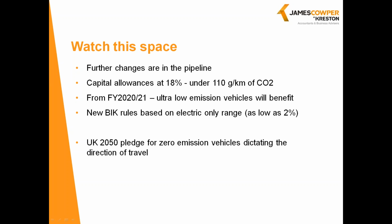And that will mean that the benefit in kind that we've been talking about on these vehicles, which currently starts at around 9%, can come down to as low as 2%. So again, that's going to be a fairly significant change in terms of how some of these more efficient cars are taxed, and the opportunity to achieve a very low benefit in kind on specifying the right vehicle. Obviously, the pledge made recently by the government that basically all cars, and I think actually commercial vehicles, should be zero emission vehicles by 2050 is what's dictating the direction of travel in all of this.